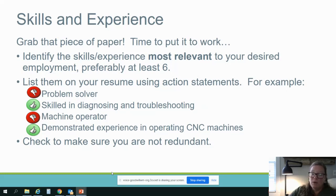So the difference between using an action statement and not using an action statement, I have a couple of examples below. If you list that you're a problem solver, that would be a good thing to an employer, right? They want someone who's going to think and solve problems. But if you just list problem solver, does it really communicate to the employer what you're capable of? If you simply list it as skilled in diagnosing and troubleshooting, that tells the employer a little bit more about what you're capable of. It still keeps it short and concise, but it uses action words to communicate what you're able to do.